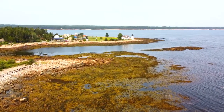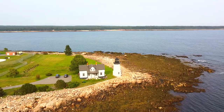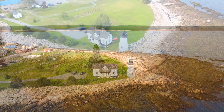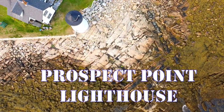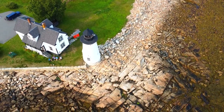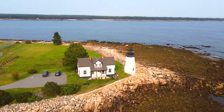Also, when you get outside of Bar Harbor or Acadia National Park, if you like lighthouses, there's so many outside of those areas. Here in this drone footage, you're going to see Prospect Harbor Point Lighthouse. There's Winter Harbor Lighthouse. There's so many. So get out and explore, try different areas besides the local hangout of Bar Harbor. You're going to see in this video many different other activities to enjoy.